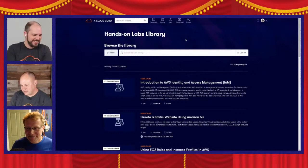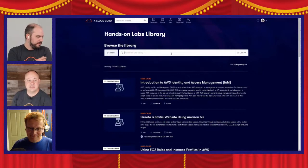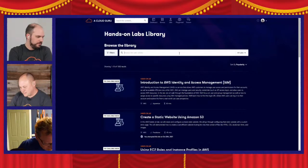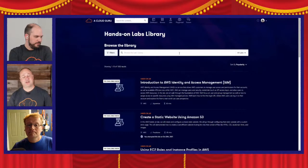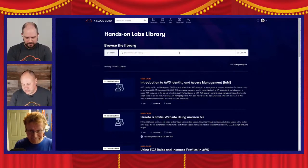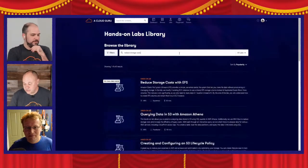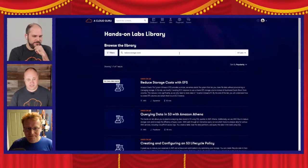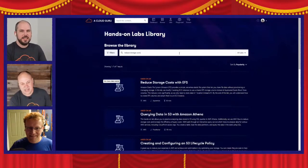All right, everybody. Oh, 39 minutes, that's good. All right. So let's see. It is roughly 12 minutes after the hour right now. We'll start the time right now. The lab that we're going to have for you today, Lars, is entitled Reduce Storage Costs with EFS. Yes, that's right. Reduce storage costs with EFS. If you're playing along at home, please go ahead and search for that lab, and feel free to run right against Lars.